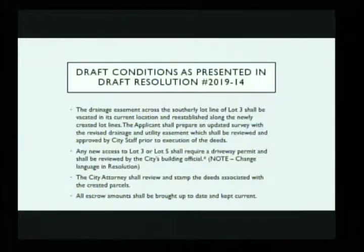The driveway access permits are granted by the city, not the county, so if we could just correct that condition: any new access to either lot would require our building officials' review and our driveway permit, as opposed to a county permit. That is the only correction I would note. I caught it when I was putting my presentation together, and that is all I have, so I'm happy to answer any questions you might have. Gentlemen?